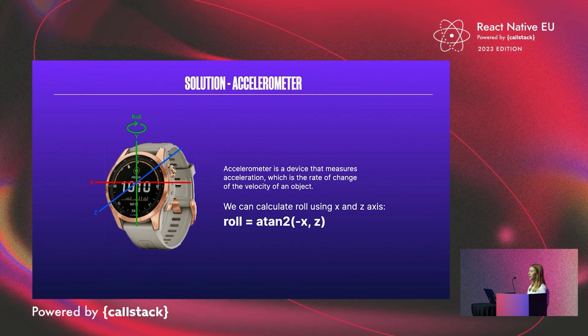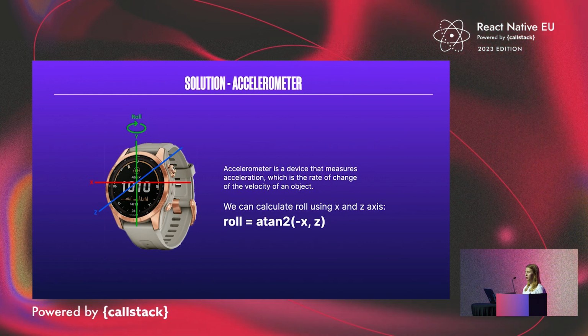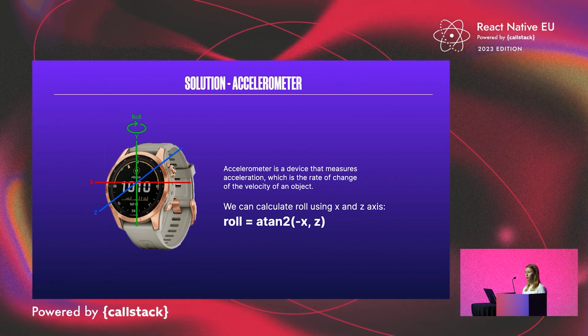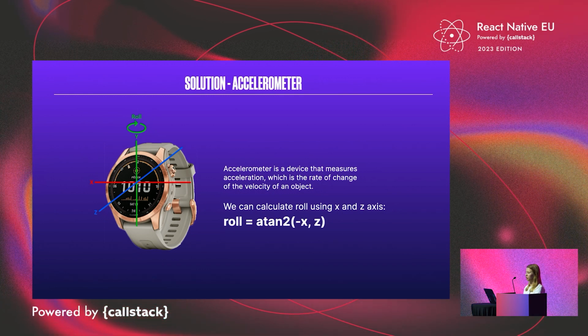I found out that I can use roll in my application to get the angle in degrees. However, roll is a mirrored value of what I wanted, so I needed to do some additional calculations.